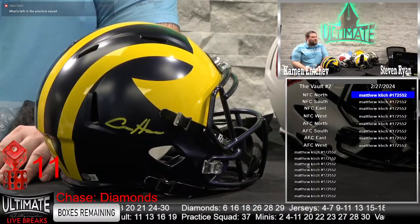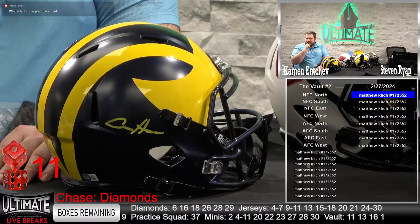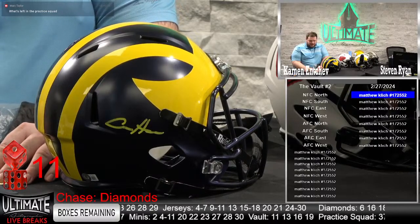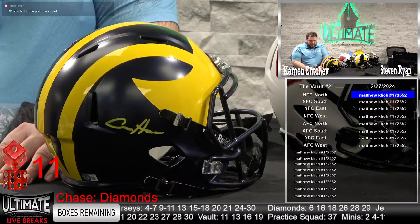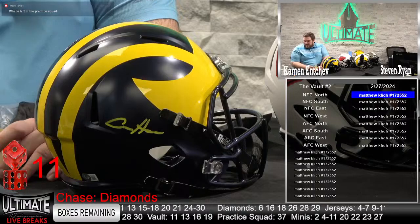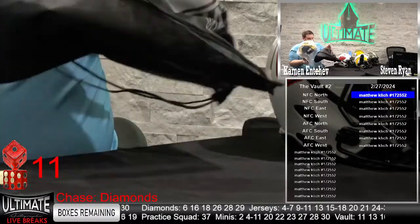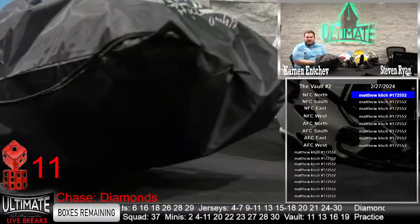Now, Steven, we had 25 boxes left in the vault entering the show. I said it's going to take less than 2 hours, and I was right. Yeah. Going to be gone by 8 o'clock, this vault series. These guys do work. They do work on the break page. No doubt about that. All right. We'll put the Hutch away.